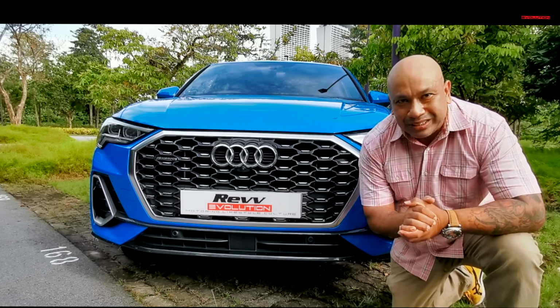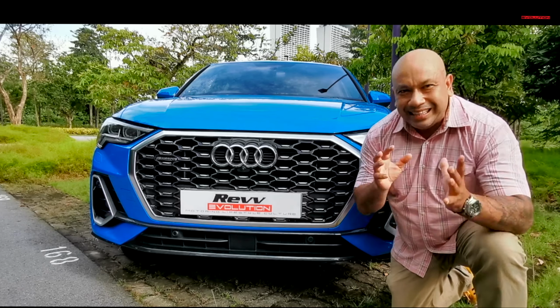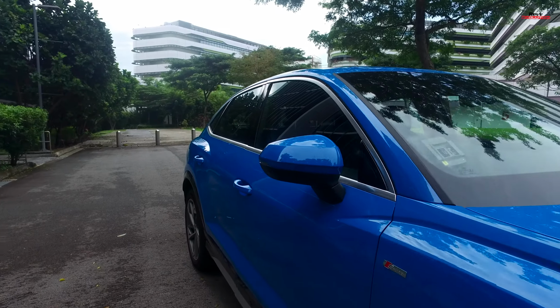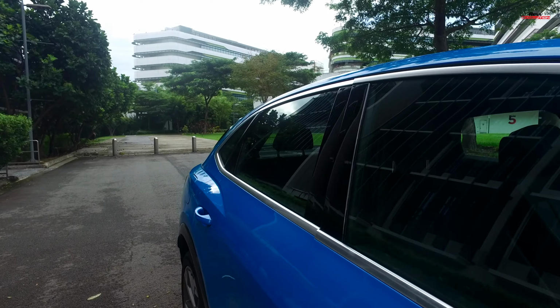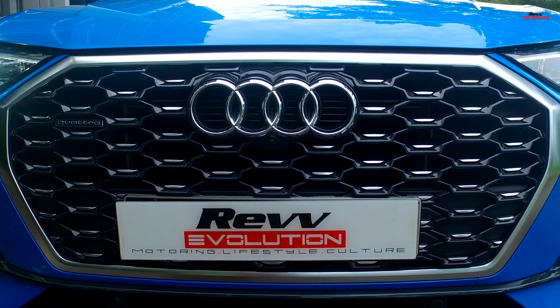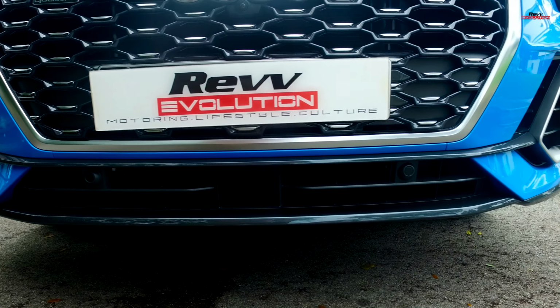Right, so some of the features which set this Audi Q3 Sportback apart from its sister, the Audi Q3. First of all, it's its very muscular appearance, and on top of that, it is indeed longer. And from the front, the first thing that catches your eye, for me personally, is this nice, cool honeycomb grille. And on top of that, the very cool and sporty air intakes.